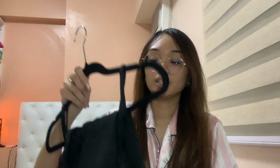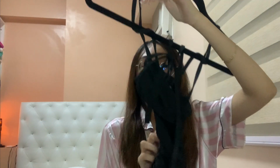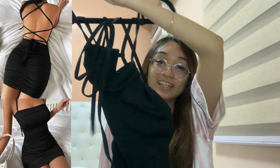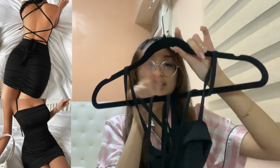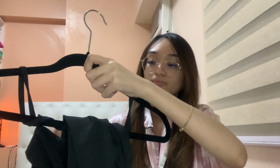First one is this dress. It's actually hangered already. Actually, hindi nyo siya maintindihan ng ganito kasi ganito siya. It's actually like a tie strap at the back. I'll just insert a picture on what it looks like. Kasi, wala na rin akong time para i-try on for you guys. So, ganyan na lang muna siya.